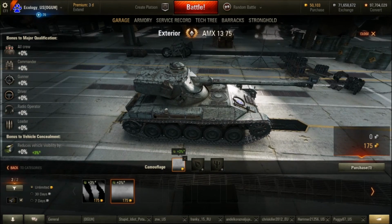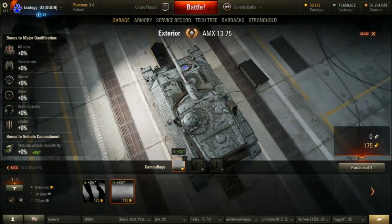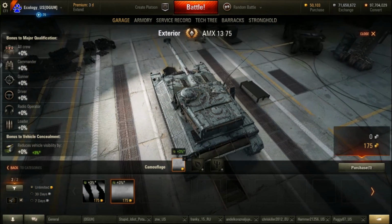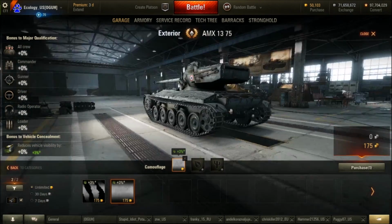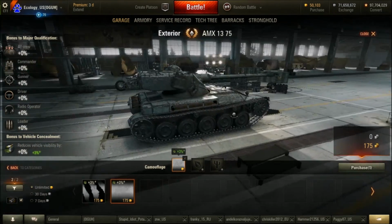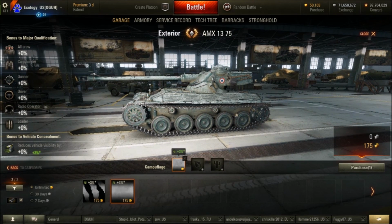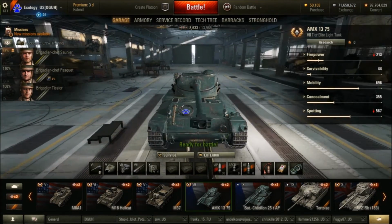Scratches along the side, which looks fantastic. The turret is well weathered as well. There's a lot of missing paint detail, especially around the hatches on top. The commander's hatch, the loader's hatch, or gunner's hatch. Which looks all fantastic. Scratches down the side. I like the weathering detail on this tank. I'm not a big fan of this 1375. I wasn't a big fan. But I did have some good games in it, so I can't really complain. It does look beautiful.